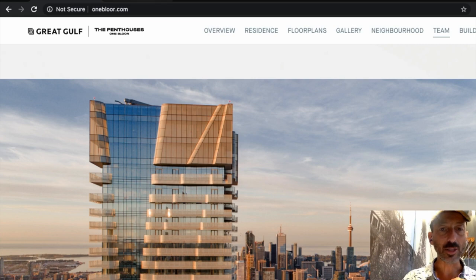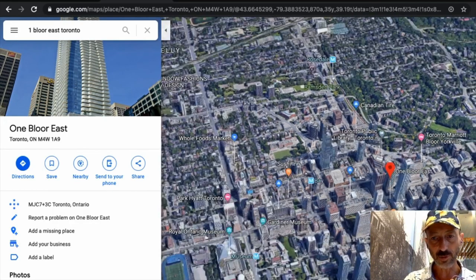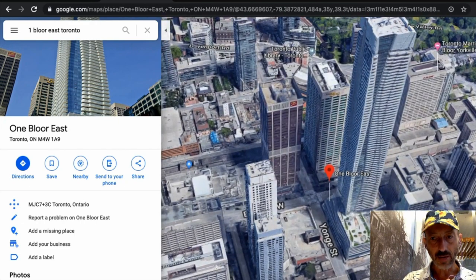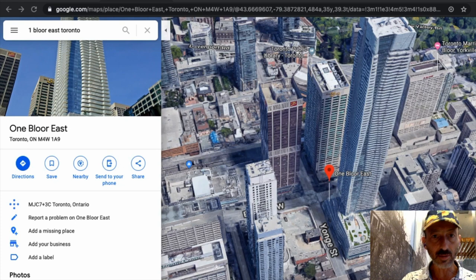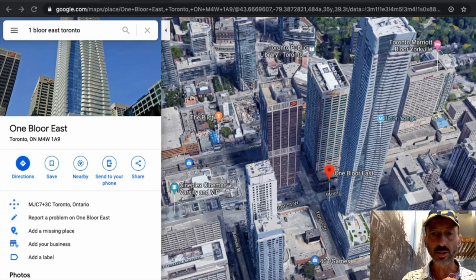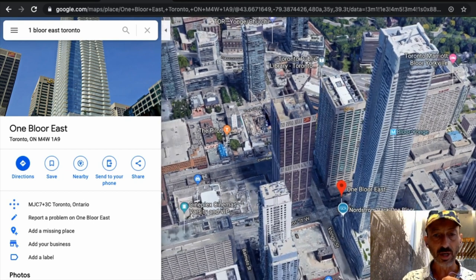Okay, so let's go on the map. And I want to show you here on the map. Okay, so this is the 3D map. So here we are at One Bloor East. And remember that on the right, that's One Bloor East, and Google already has the image of the building. And on the left, there'll be the one which is One Bloor West.